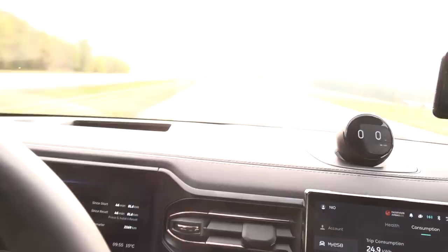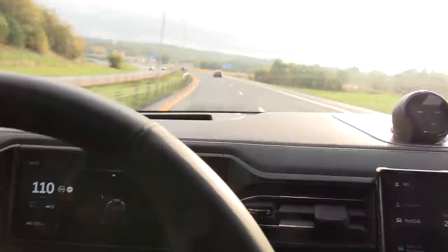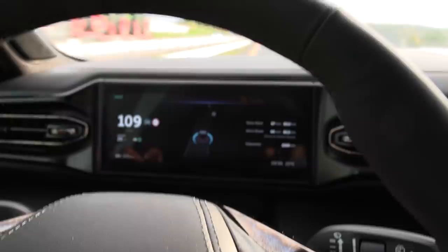Oh yeah, and also when you change lane, oh shit, I'm over it. Okay, we have Nomi Pilot active right now. So if you do something like this, Nomi Pilot will temporarily disengage, and then re-enable.